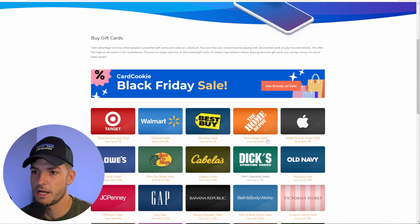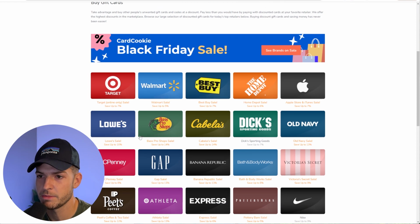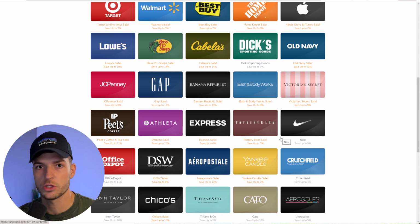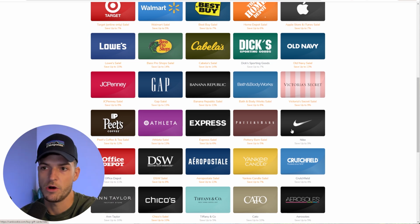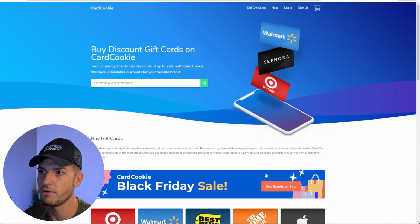So essentially, you could look down here, like Walmart up to 5%, Target pretty much always has 7%. These are pretty much standard, but then you'll get some really crazy rates sometimes, like Lowe's, 10% is huge, Bass Pro Shops, 14%, Dick's, again, Old Navy, JCPenney. Like I said, sometimes I come across websites that have like a 24% discount on these gift cards, which is pretty insane. So you need to be utilizing these if you're doing arbitrage, right?